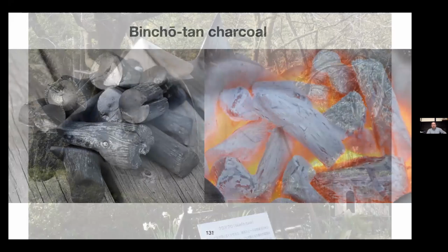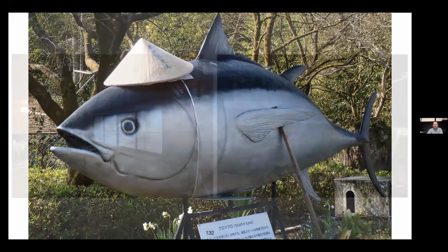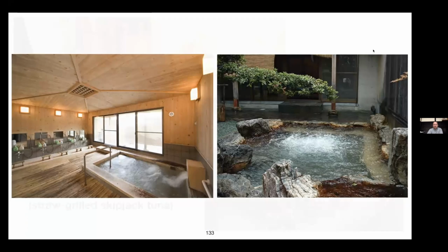Then upon reaching tonight's lodgings, we're met by this giant effigy of a bluefin tuna, indicating perhaps what the mainstay of tonight's dinner might be. Dressed here with the pilgrim's hat and a staff by his side. Again, some lovely onsen baths at tonight's lodgings.